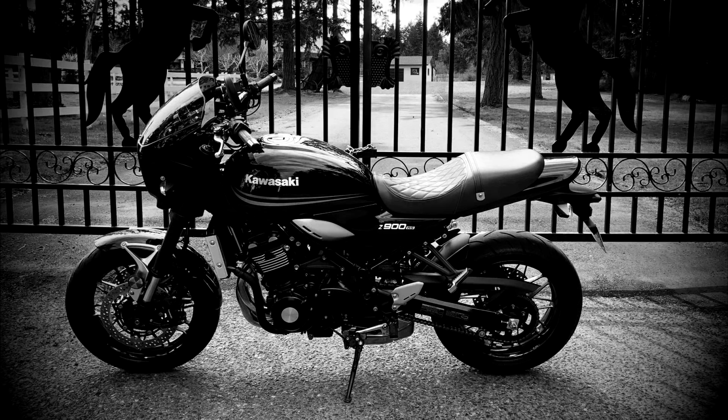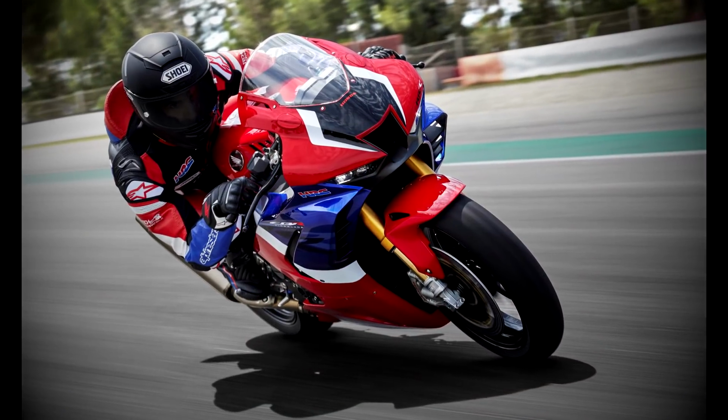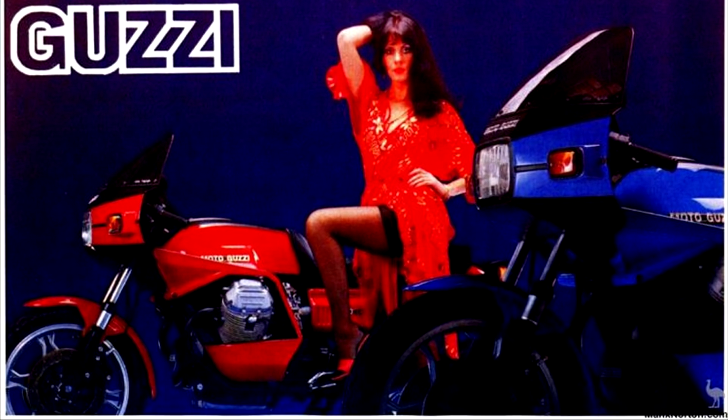It's rare that the first thing that grabs me about any new bike is the looks these days. It happened with Kawasaki's Z900 RS, Ducati's V2 Panigale, and Honda's Fireblade. And yesterday, it happened again. However, the last time this manufacturer grabbed my wholehearted, lusty, starry-eyed attention for motorcycles was back in 1975.